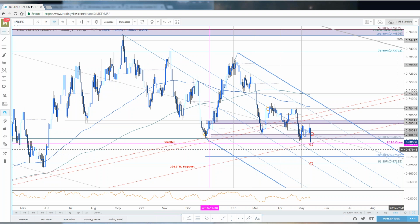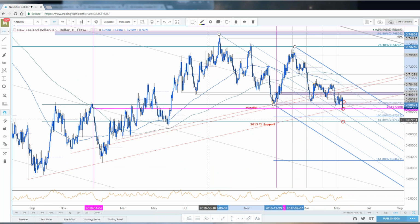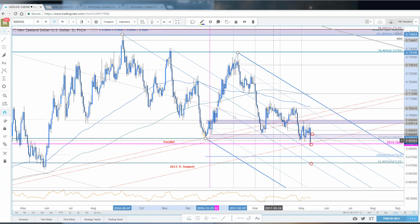If we close today below 68.27, I'm going to continue to favor the downside, looking for a little tag, maybe a soft target here at the median line, that's 67.80. Okay, it's like a 40 pip drop. More importantly, the 100%, which would be two equal legs off the 2016 high, takes it down to 67.50. That's a big zone right there. The key 61.8% of the entire rally is all the way down here at 67.13. That converges on slope here.